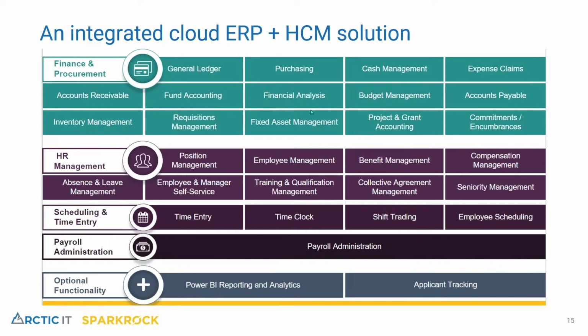And then from a financials perspective, being able to drill all the way down to even the employee level detail when they're doing their research or reconciling. And it's a huge time saver for both departments.